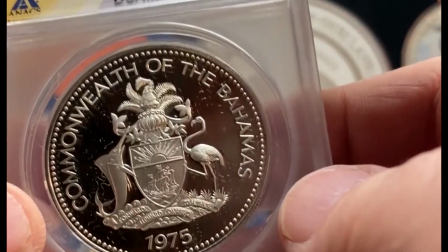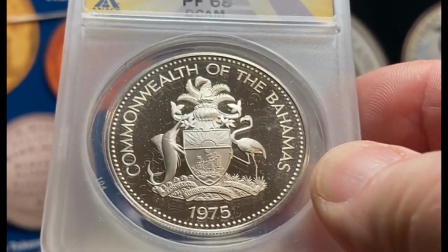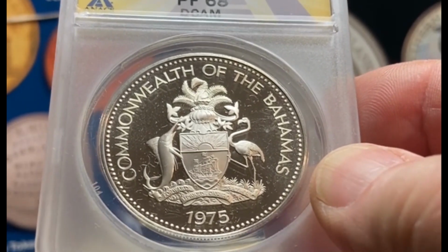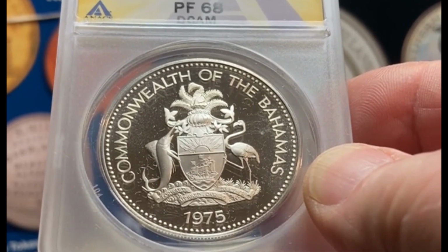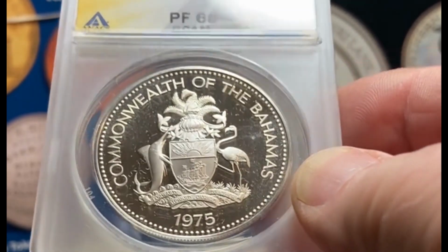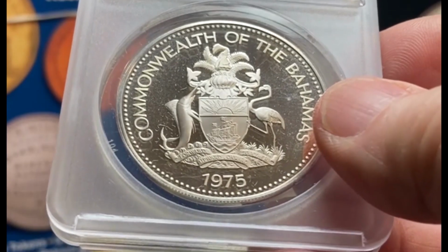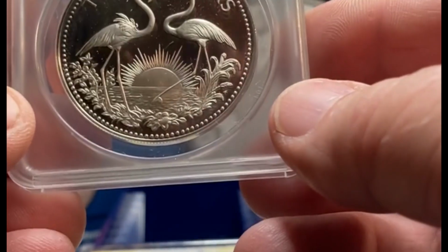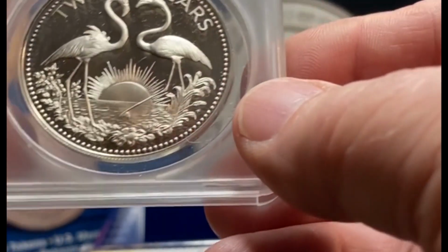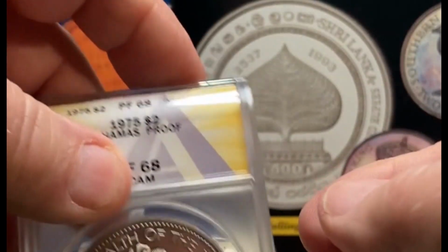Here is another proof 68 that's a 1975. The 1975 had 29,000 that were minted, and I have, I think, one of these. So I was very pleased to get this. 29,000 is not a lot to be minted. It's a small number. But what's going to surprise you is when we get to the 78.